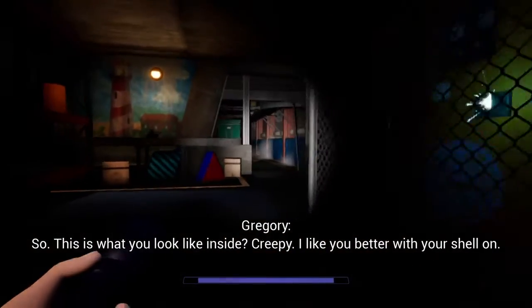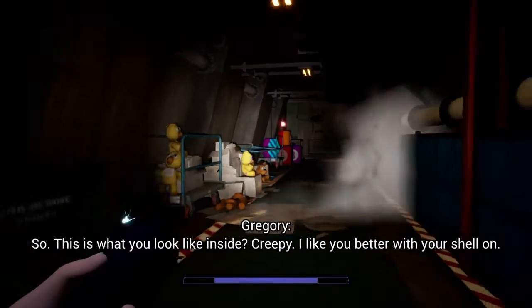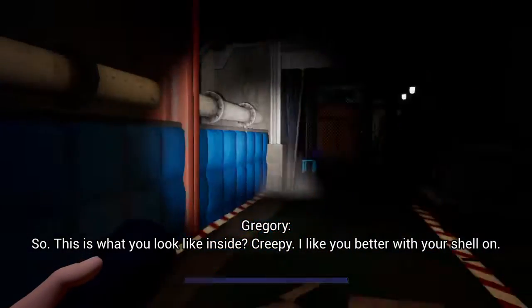So this is what you look like inside? Creepy. I like you better with your shell on.